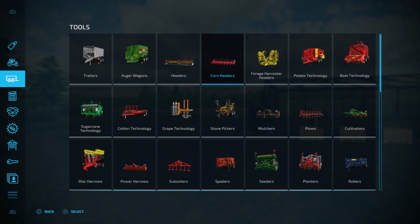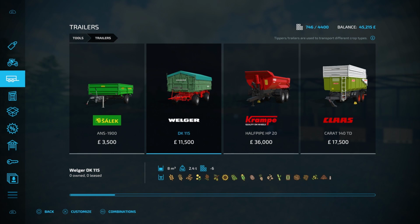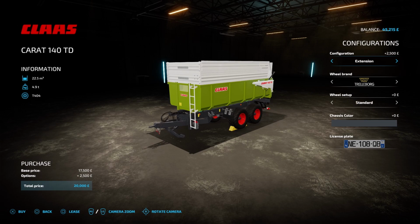Then the last thing we need is a trailer, and I want to get a decent size one because I think we'll end up with a good few thousand litres of corn. So this one has an 8 cubic metre capacity, which I don't think is enough. The Class one looks like a good size for how much it costs. Yeah, this has either a 12.6 or 22.5 cubic metre capacity, which is 12,600 or 22,500 litres, so I think we'll go for this one.